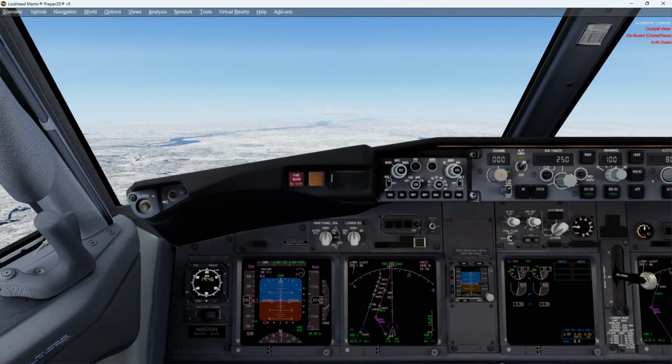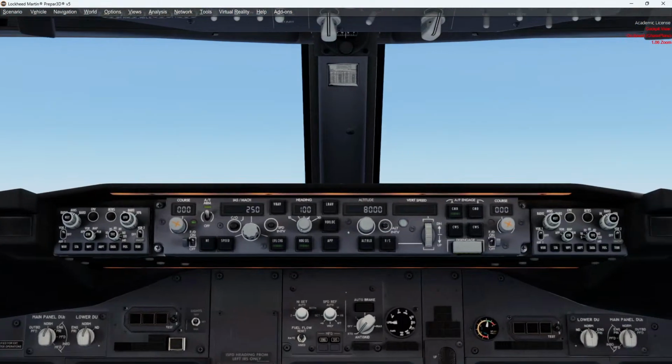Minneapolis, Citation 7 Charlie X-ray, 13.5 for 8,000. We have the weather at St. Paul. Request official approach. November 7 Charlie X-ray, Minneapolis approach. Good evening. Roger, you can expect that. Minneapolis number 3032. 3032, 7 Charlie X-ray.